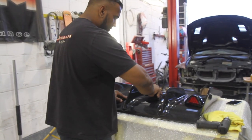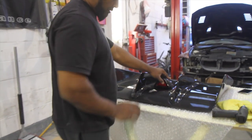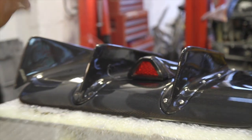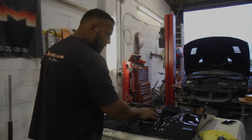And the F1 brake light. So all four of the new VTRs that are on display at SEMA this year, we'll be having our brand new carbon rear diffuser as well.